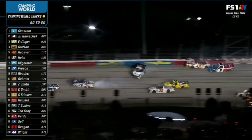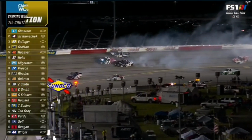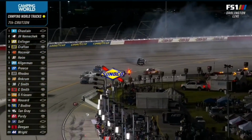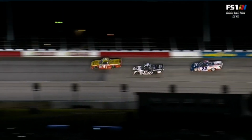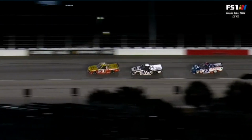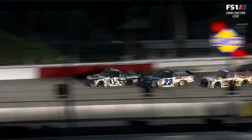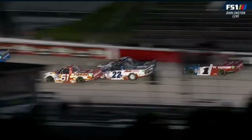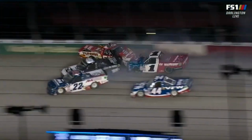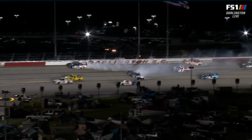Oh, big accident. Haley Deegan involved. Chase Purdy, Tanner Gray, Austin Wayne Self. That left rear tire. See how dark that left rear tire is? And I think it just goes down, and Austin Wayne Self had nowhere to go. Oh, Todd Bodine barely gets by. Oh man, this is going to be a big hit for Purdy. Look at that. Haley came along with nowhere to go as well in that one truck.